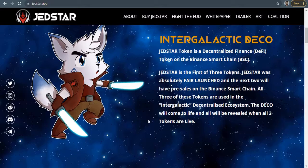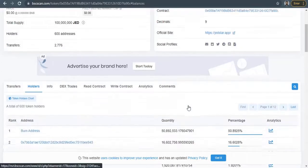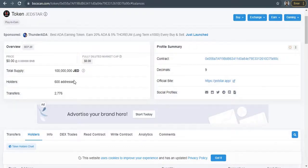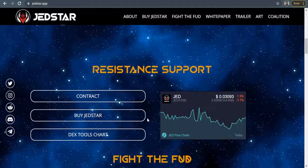What they have mentioned is that they will be having 3 tokens, which we'll look into once we get into the white paper. And this being the first token, it has a limited supply of 100 million tokens, out of which, if we look at BSC scan, we can see that the burn wallet already has around 50.89% or roughly 50.1% of the tokens burned. So we just have 50 million tokens available right now. So that's the supply, and the amount of holders is some. Considering, guys, this is a very new project. It hardly started a few days or probably 1.5 or 2 weeks back from the launch date.